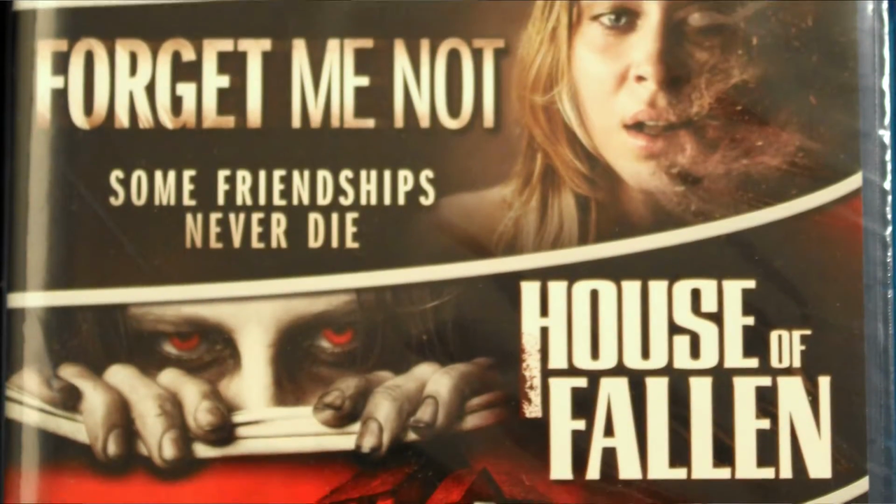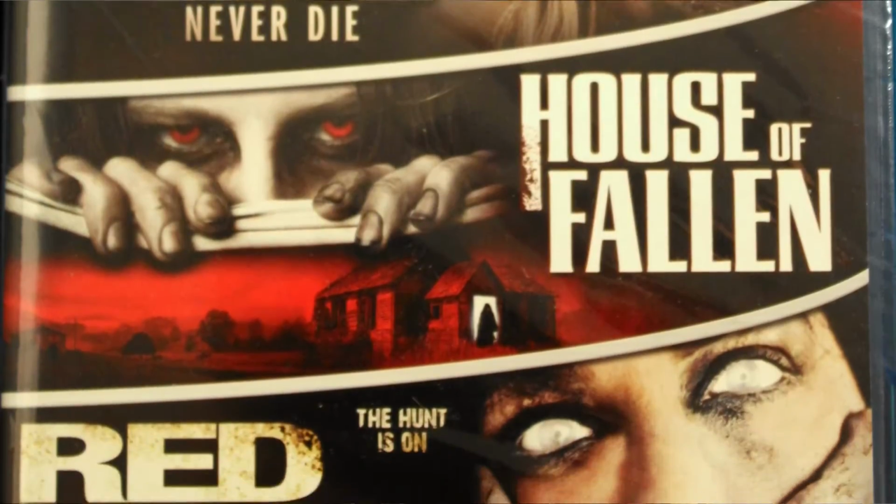Next up, it's a Blu-ray. It's a triple feature horror volume 1, Forget Me Not, House of Fallen, and Red Hook. And I don't have much to say about these three films. I don't know anything about them. I've never heard of them. And information on the back is kind of scarce. Forget Me Not. Sandy, the popular class president of her high school, must fight for her life after discovering this. Yeah. I don't know, man.